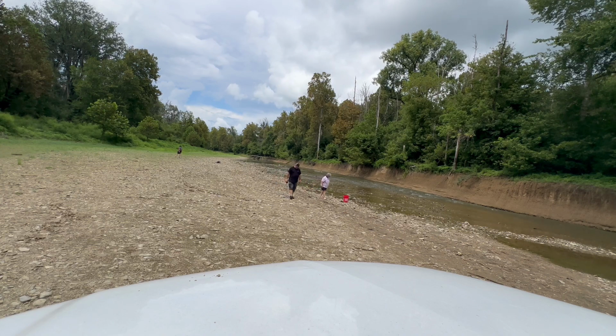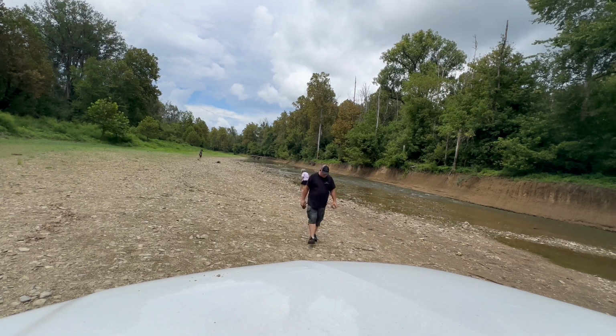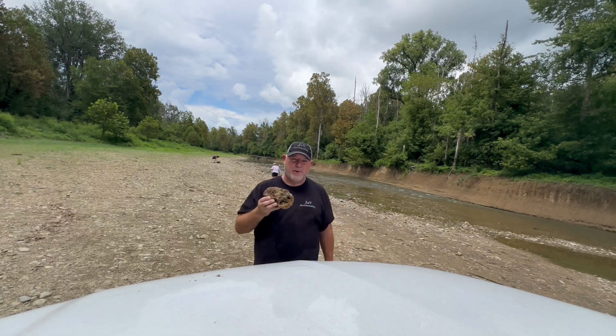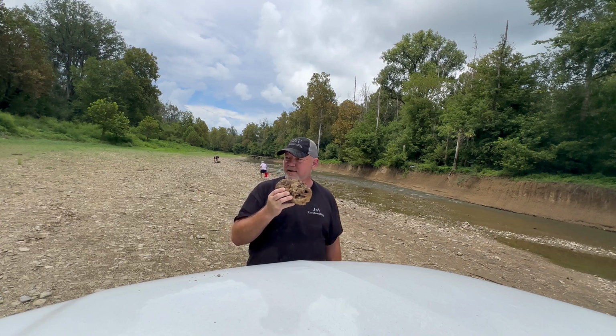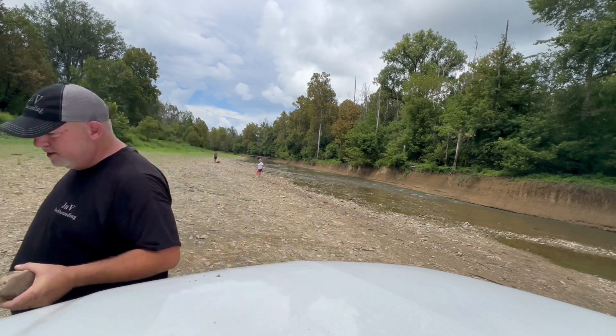Oh, yeah. Those. My backpack is so full, I'm not going to carry it back here. I'm just going to drive the truck up there.